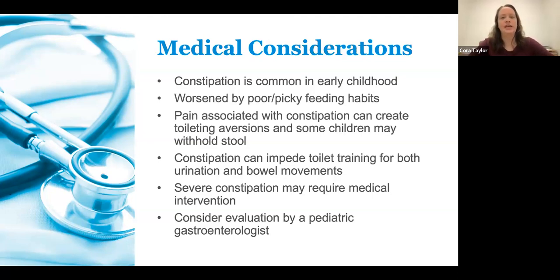With toilet training, constipation can be a significant barrier. So if your child has constipation, they're likely experiencing pain associated with going to the bathroom. This can create toileting aversions. So if you have unresolved and very chronic constipation, I would highly recommend that you think about how you can work with your doctor to resolve the constipation before actively working necessarily on specifically toilet training, because it could make the problem a little bit worse.